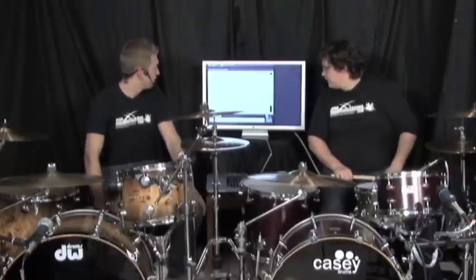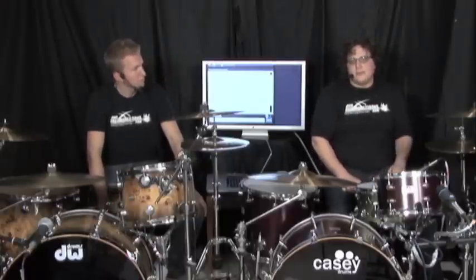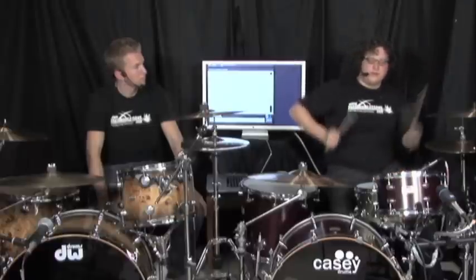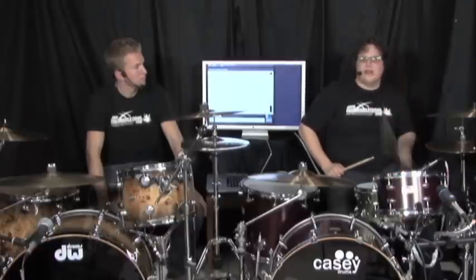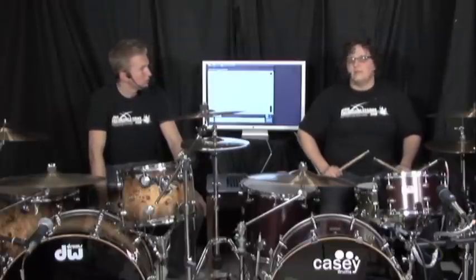Okay, let's see here. Weak hand: it's important to be good at single stroke roll. Like Jared said in the beginning, you can only go as fast as your weak hand. If you're just practicing your right hand all the time, you can only go as fast as your left hand can go, or the other way around. So practice your weaker hand just as much, if not more, than your stronger hand.